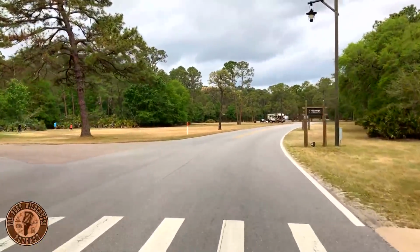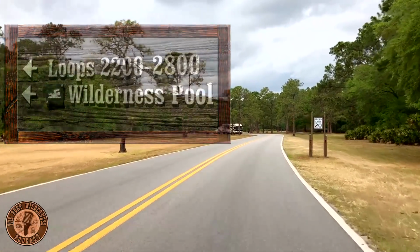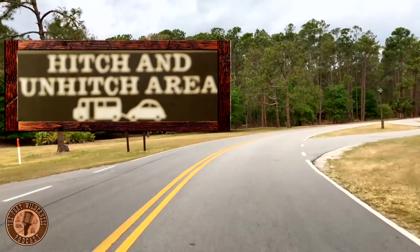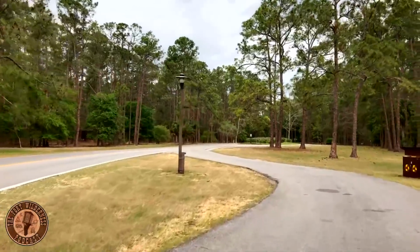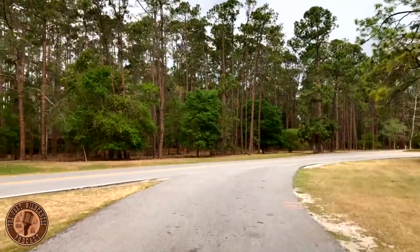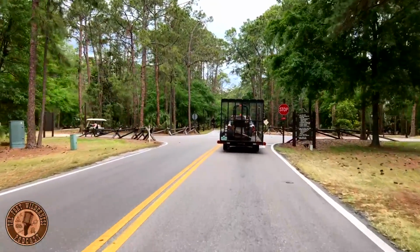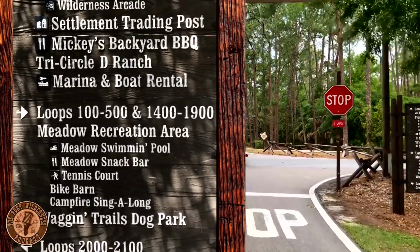The first thing you'll pass is the turn for the 2200 through 2800 cabins. We'll visit those on a different episode. Next up on your right is the hitch and unhitch area. People that pull behind an extra vehicle with their RV usually stop here to unhook. If nobody is here and you have people in cars or a bus behind you, this is a good place to pull in so they can pass you. Next up is the four-way stop sign that can take you to many different places. You'll see the sign with all the arrows, and you can see that it's telling us to turn right to get to the 300s. We recommend continuing straight.